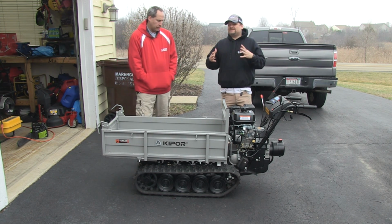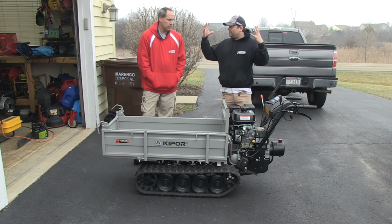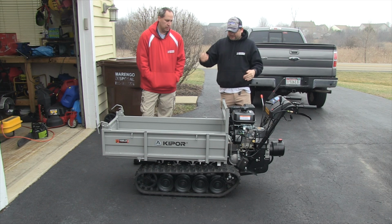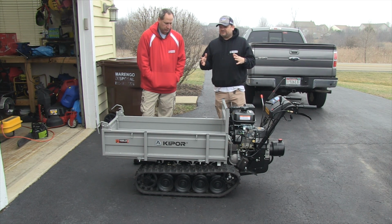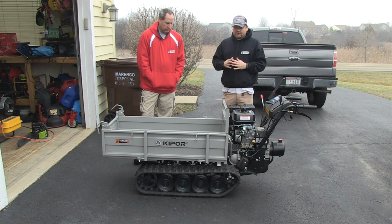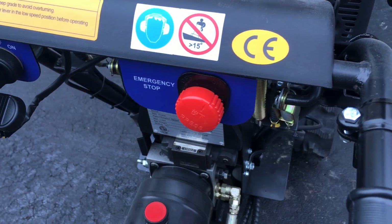I was going to say buildings. It is gas powered, so I don't know how much you want to get into building, but open air buildings with concrete that you're just building. It's basically going to allow you to maneuver and handle material all around, which is great about it. Comes in 2 different options. There's one with just a regular manual dump, and this one has the hydraulic dump.